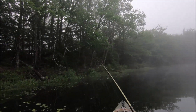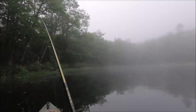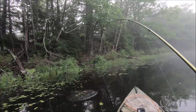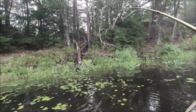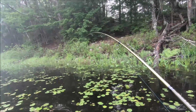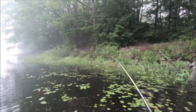I got one. I don't know what it is, but I don't think it's any too big. No, it's a, don't tell me. Oh, it's a bass. Whoa, come on back here, buddy. You're dragging me into the crap. Oh, you got around that beaver chewed stuff. I can see him right there. Come on. Come on out of there.